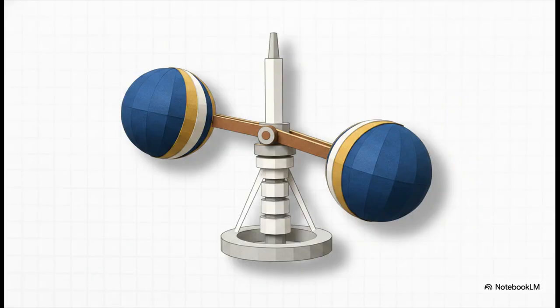Anatomy of a flyball governor. Enter the absolute hero of our explainer. This is a simple yet utterly brilliant device designed to translate the rotational speed of the turbine shaft into direct physical action to solve this exact problem. It essentially acts as the automatic brains of the steam valve, and it does it all with zero digital computers.